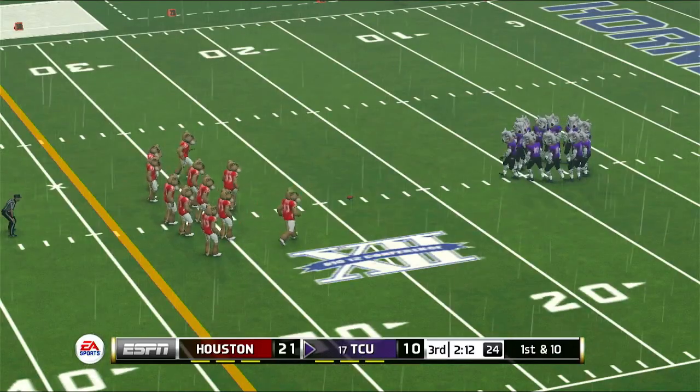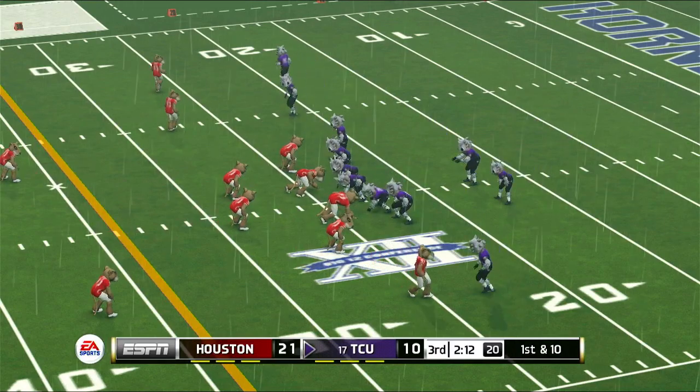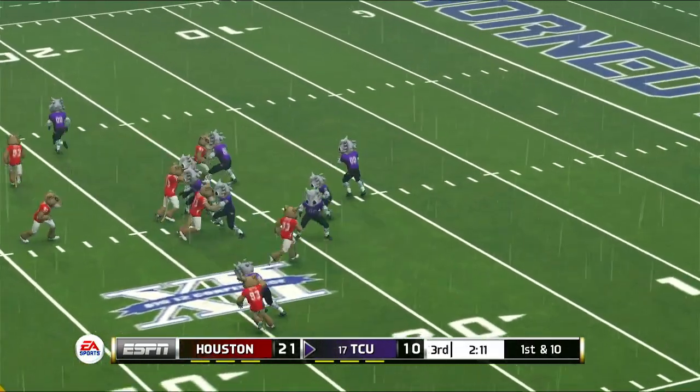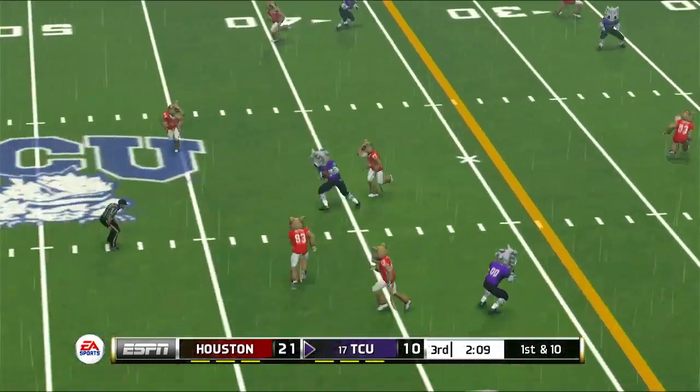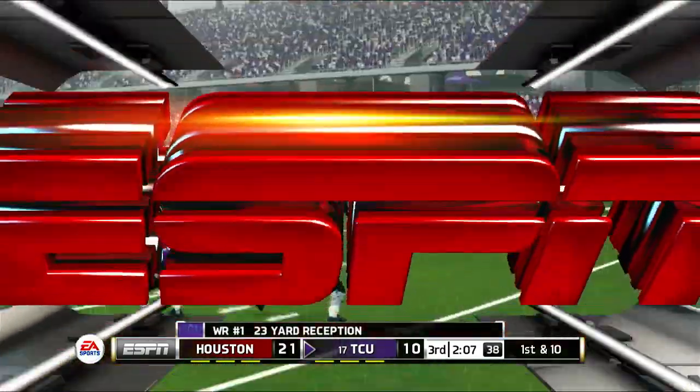Let's see if this drive has a more rewarding conclusion than their last, which ended with a punt. If they're going to make a comeback in this game, it's going to have to start now. This offense has to get rolling. Quick throw out to the receiver. That's a great tackle at the 46.